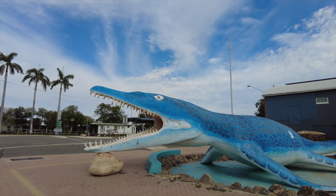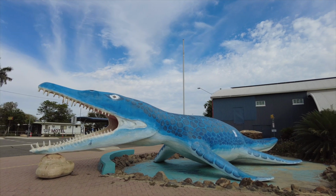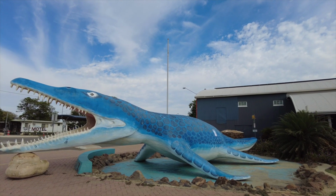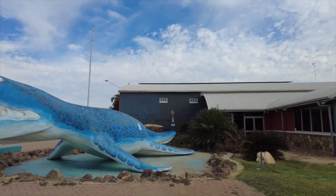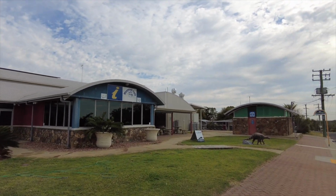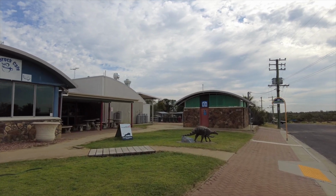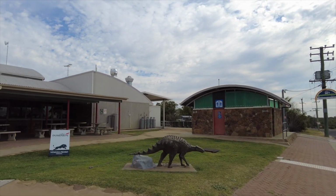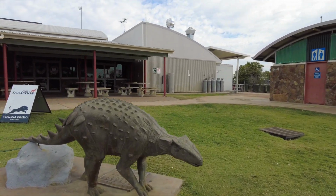So here we are at the information centre. This is out the front. They've got all their Discovery dinosaur stuff around in here as well, and all about the inland sea and what they've found in fossils around here, which is a great little spot. And you got this little fella over here. I'm not quite sure what any of these names are of these dinosaur sculptures, I guess they are. This is a must-stop spot.